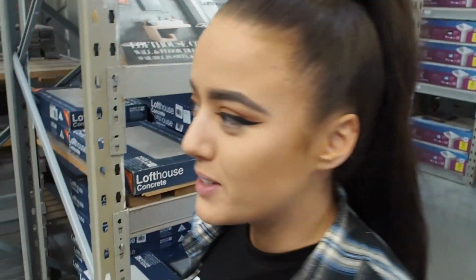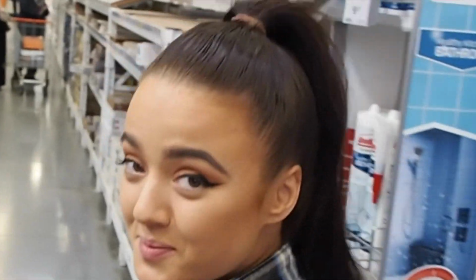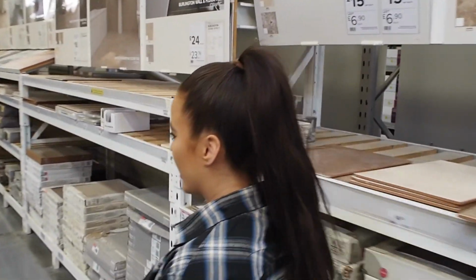For anyone who might not know, B&Q is a hardware store where they sell everything. If you need a drill or screws, it's basically that. And we need to go find some wood. In the corner, wasn't it? The far, far right.